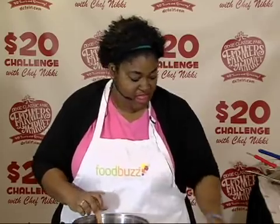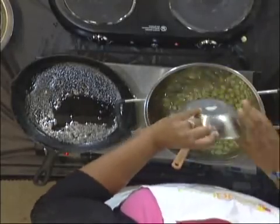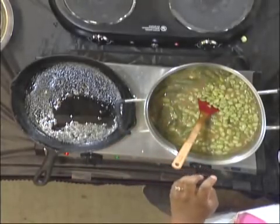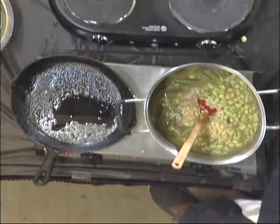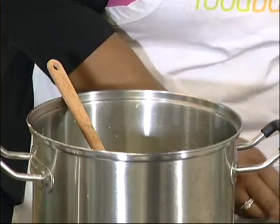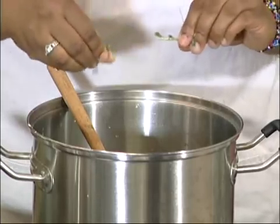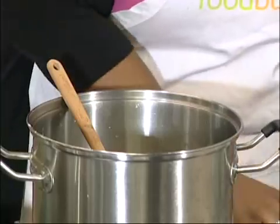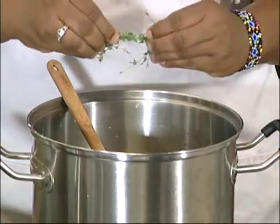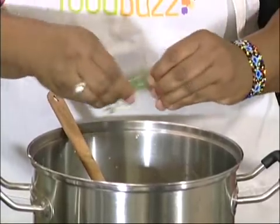And while that's coming up, I'm going to add our lima beans, because I love limas. And I'm going to add in, to give it a little extra depth of flavor, to make it earthy, some thyme. Just a couple of sprigs. Because in no time at all, this will be done.